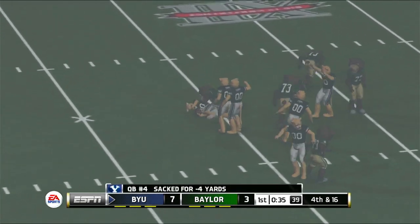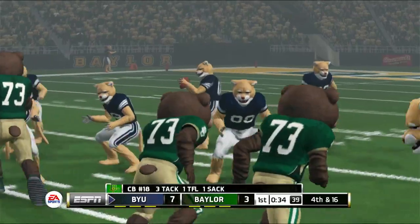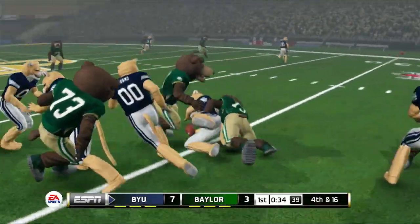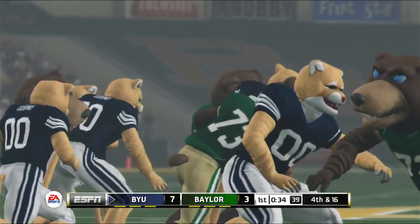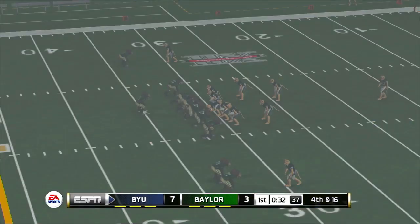They bring him down. The protection broke down. The defense was in the backfield in a hurry, and they brought the quarterback down. Nice play. Fourth and long here after the sack.